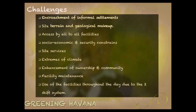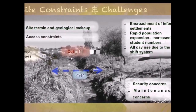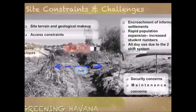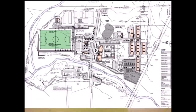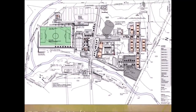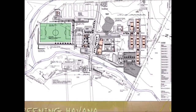The team had to ensure that their proposal bestowed a sense of ownership onto the community, so the community could better maintain it, and lastly to bring forth a design that would be usable all day due to the two-shift system that the school had developed. The team came up with a proposal which consisted of the following components: admin, ablution and classroom blocks, guard and caretaker houses, a science and art building, library, multipurpose hall, workshop, pre-primary, food storage and a kiosk.